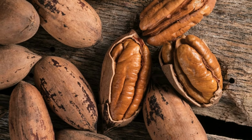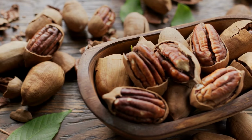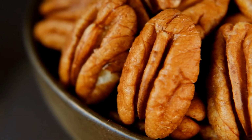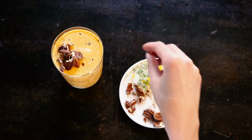Some sources mark pecans as high in histamine because they contain other biogenic amines, just like hazelnuts, which are cleared from the body through the same means as histamine. This means that pecans can sometimes trigger a reaction if their histamine is already very high, so don't reintroduce pecans or really any other nut or seed until your histamine bucket is lower.